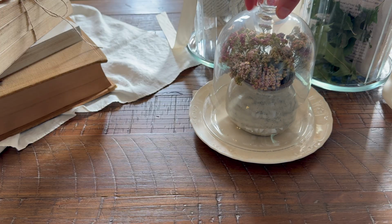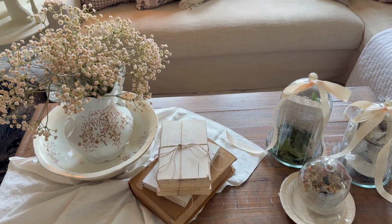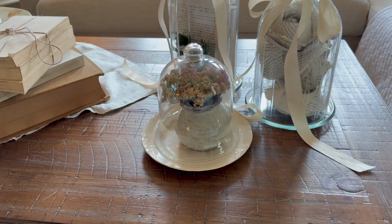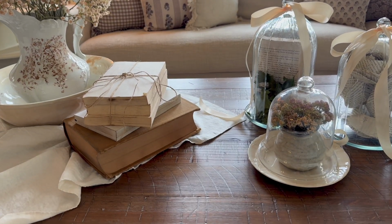Mine are styled with some book page flowers that I made in a previous video, some books, and dried oak leaves. To complete the group of three, I am using my new cloche with a small vase of dried florals, and I used a thrifted plate as my base.